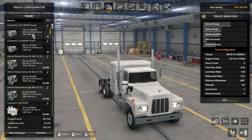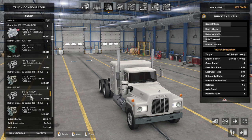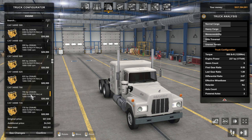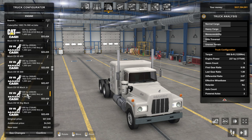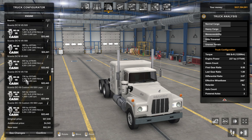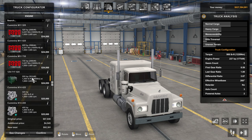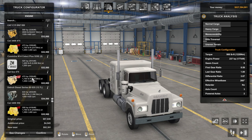Some of these engines I would never use, like 1,100 horsepower. This one here is a 275 Cummins. There are multiple engine packs out here that work on this truck, which is good to see. This is the one we was using, the Mack V8. I believe I was using this one right here, the 500, maybe a 600 horsepower Mack V8. What we had up under the hood. But there are tons of engines for the truck. You see right here.